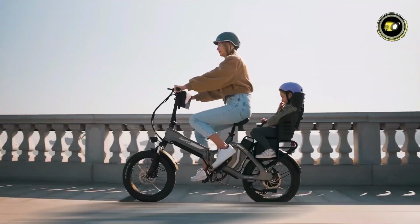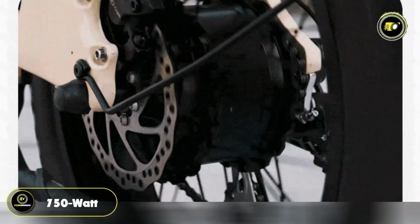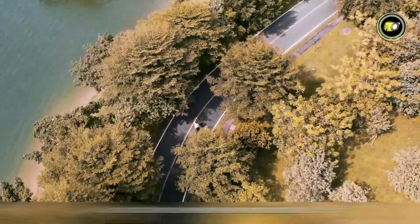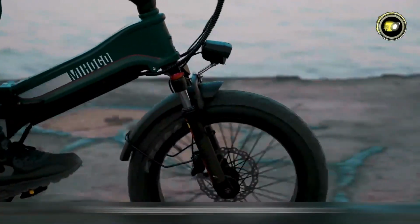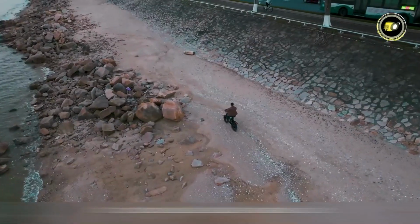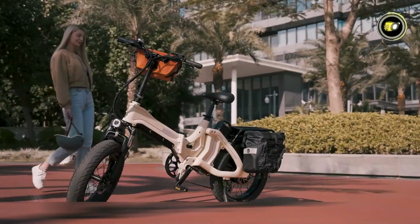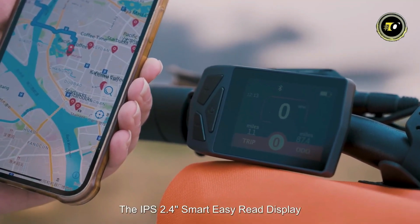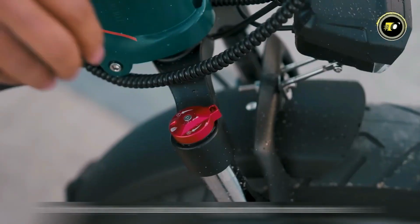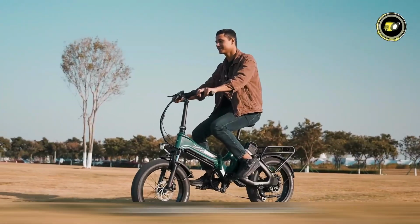At the heart of the Mihogo One is a 750-watt motor capable of achieving a top speed of 28 miles per hour. This powerful motor, paired with dual-arm torque sensors, offers a smooth and responsive riding experience, adapting efficiently to different riding styles and conditions. The bike features an IPS 2.4-inch display, providing essential information at a glance. The adjustable shock absorption system ensures a comfortable ride across various terrains.